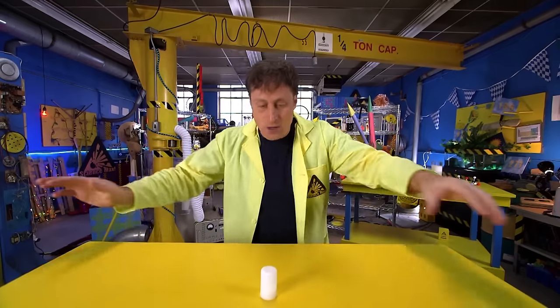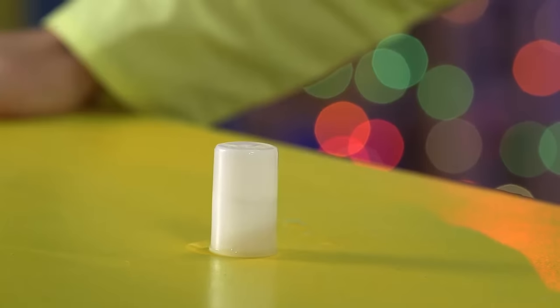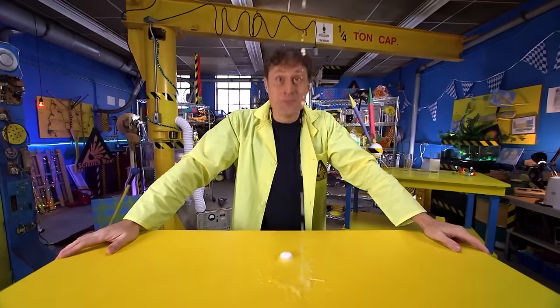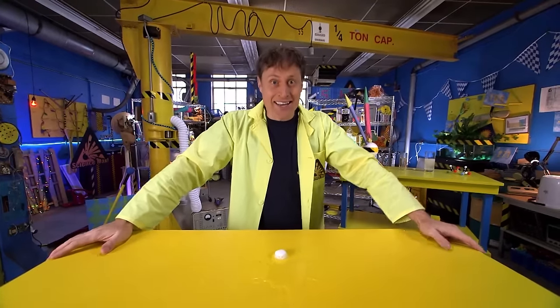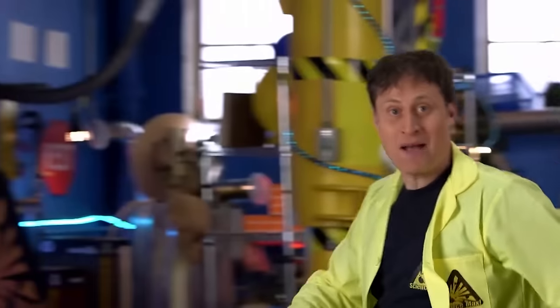Flip it over and wait for the carbon dioxide gas to build up, which will build up pressure, which will launch your rocket. Ha ha! So there you go, a chemical powered rocket. Come on, let's max it out.